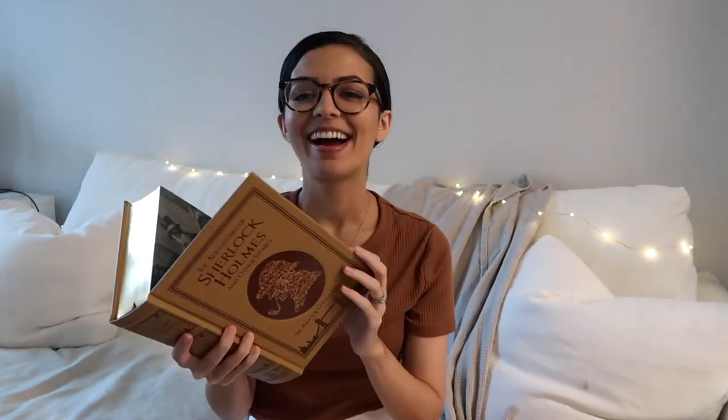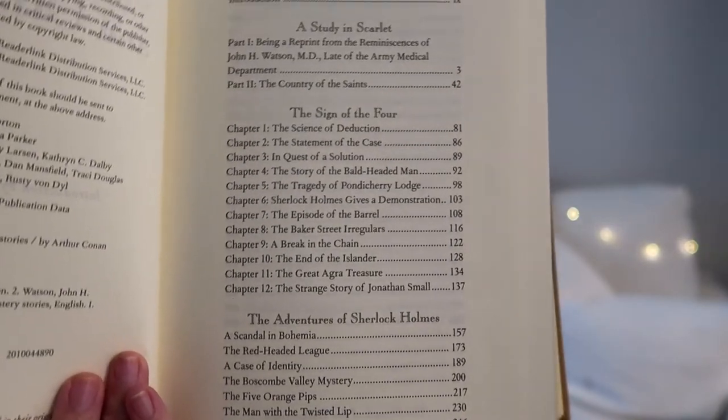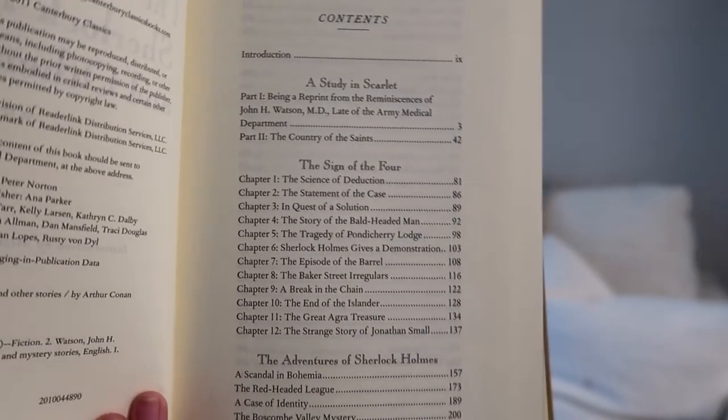I loved the movies, even though they were a little dark for my taste, but I imagine I will love the book as well. And I don't know if I'll get through the whole thing, but I think I'd at least like to get through The Adventures of Sherlock Holmes. Or actually, I think this starts with The Sign of the Four. I'm not sure if that's what's first in chronological order. And then The Adventures of Sherlock Holmes are after that. So we'll see what we get through.